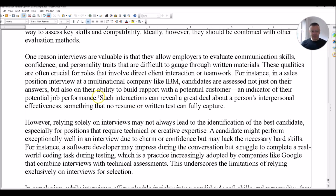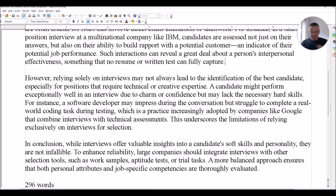Okay. Interactions can reveal a great deal. So I say interviews are good because they're face to face. However, this is a contrast: technical or creative expertise. This is why, if you're an artist, say, or some graphic designer, you send a portfolio. You don't simply say in an interview, oh, I can paint really well, honest. Oh yeah, I'm good at taking pics. They want you to show them. Show me. Here's my portfolio, here's my stuff, here's something you wanted me to create. It's practical, yeah? So I say, interviews are good, but for some things, maybe we need something more.